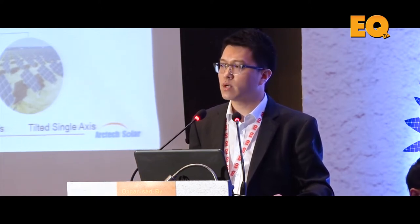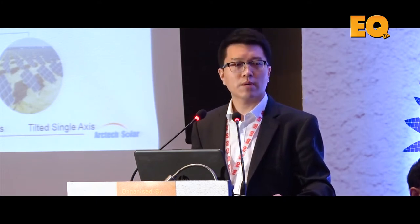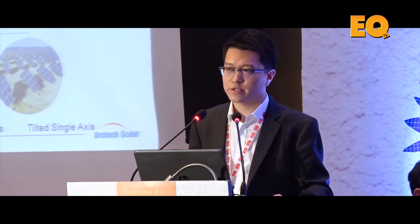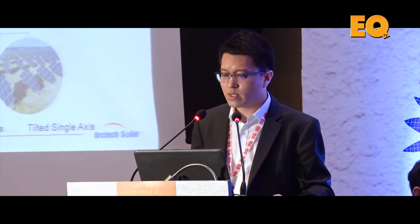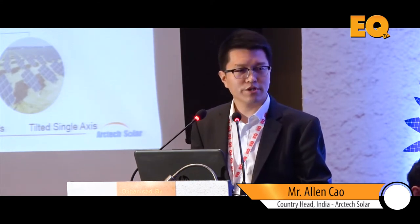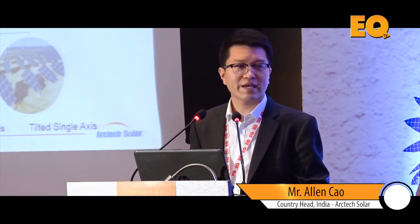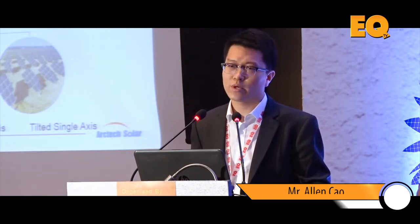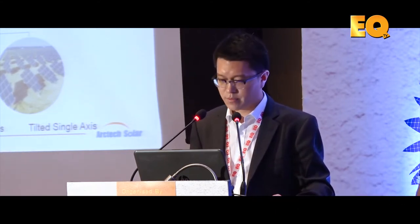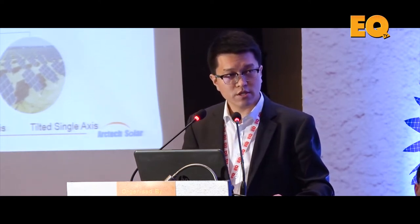So from north to south, we are expecting around 10% to 20% power increase by using solar trackers, horizontal single trackers actually. One more thing is the manual tracker, which is also very popular here in the market. It's also called seasonal tilt tracker. Manually you change the angles twice a year or three times a year. So the horizontal single tracker is the thing we're going to talk about today.